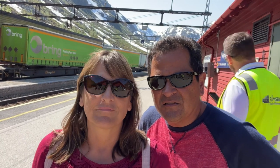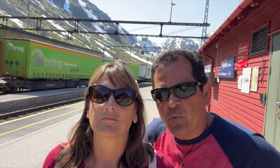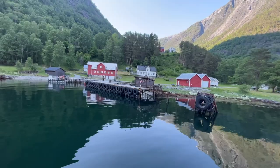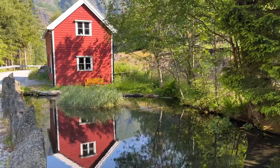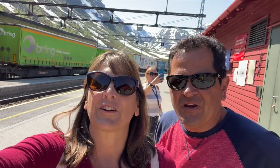We are at the Myrdal train station at the top of the valley where we came in on, and we're waiting for our train to take us to Bergen. So long, Flåm. You were very, very good to us. Bergen, tall order for you to compete. Oh, here comes the train. Here comes the train.